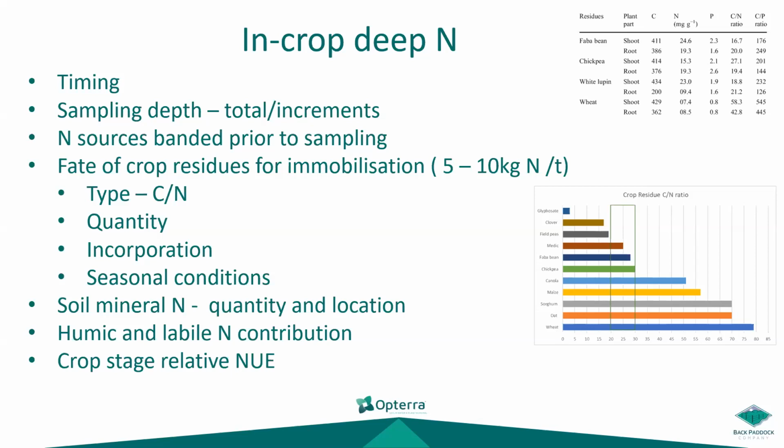Sampling depth is another one. Do I take total N? Do I do the N to the total depth of the soil? And do I do it in one increment, say 0 to 90 or 0 to 60? Again, it depends on what you understand of the season. In the south, I would generally only do 0 to 60, and if I have some knowledge, there might be nitrogen bulges either in the surface or down deep, I might look at 2 increments.